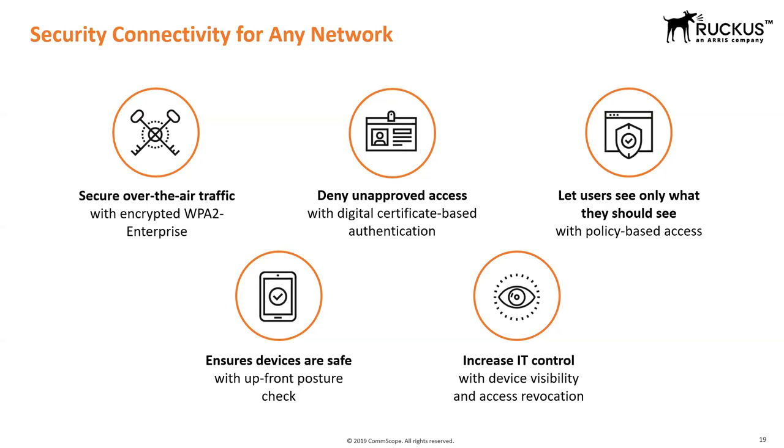But the biggest thing, and I'd say arguably one of the best things about CloudPath, is that it increases IT control and visibility, right? So I know we're just doing a webinar and I can't see anybody, but I'd be willing to bet almost everybody on this call, if I said, do you wish you had more visibility in your network?